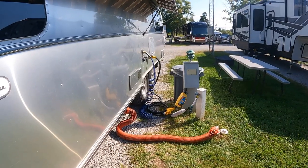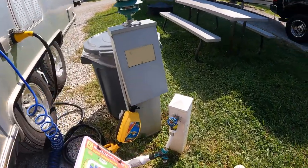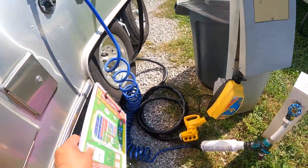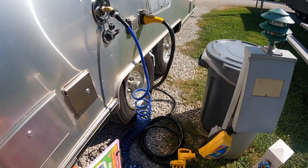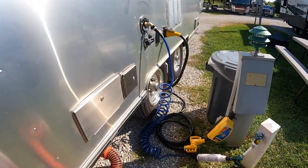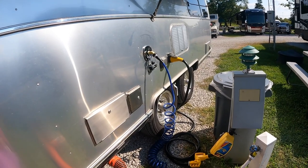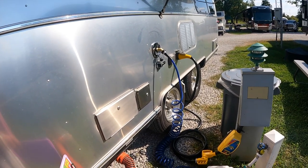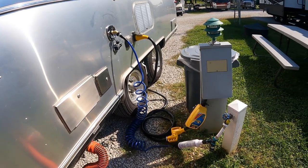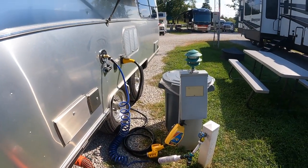I took out the water regulator because I'm using this now. It's an easy hookup and it's got a small hole, and so does the hose. So the hose actually works as a water pressure regulator, and there is one built in, from what I've been told by Airstream, in the Airstream. So I no longer have a water regulator or the hoses, and this is really nice. I've never seen this before.